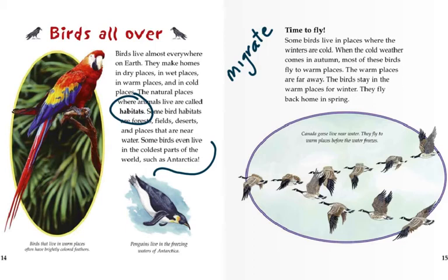That's called migration, when an animal leaves one area to go to another area for a certain amount of time. But then, when the weather starts to get warmer, they come on back. So just like in my backyard right now, there are way more birds than there were during the winter.